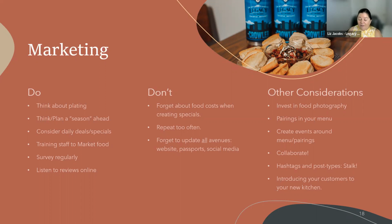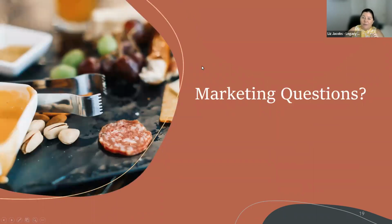So I kind of went across the gamut and went into both the planning stages, the operational stages, as well as marketing. Hopefully this hasn't deterred anybody from actually trying to move forward with having their kitchen.